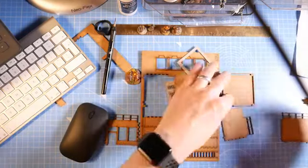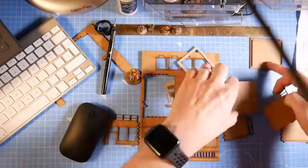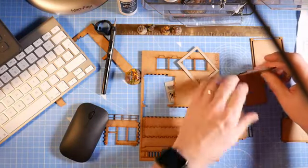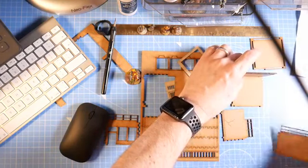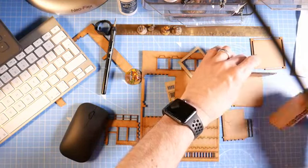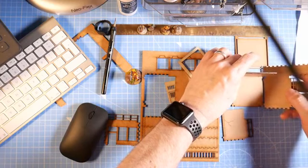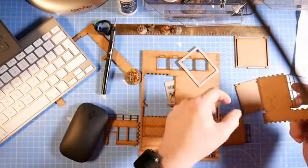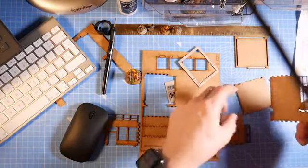Actually, that's the roof section, isn't it, I think? Yes, that's the roof section. So you get grooves on this side down here, slot that in, and then you do the same on this side panel. Which way around is that going? Small piece, small piece.